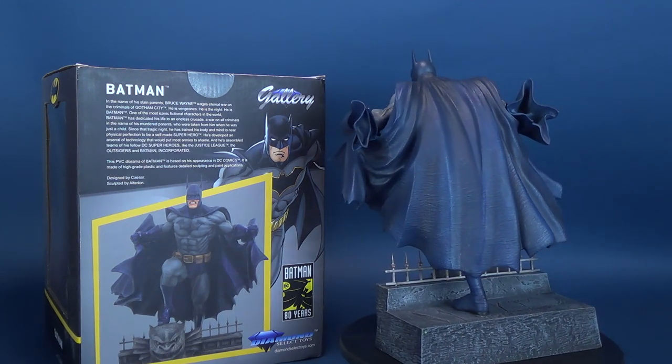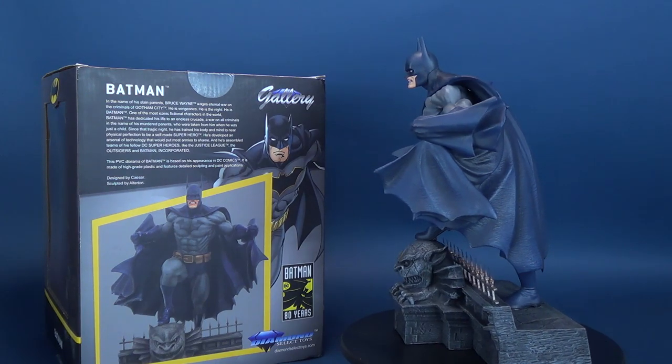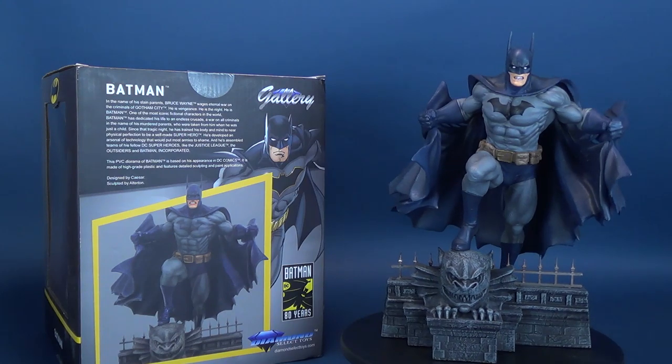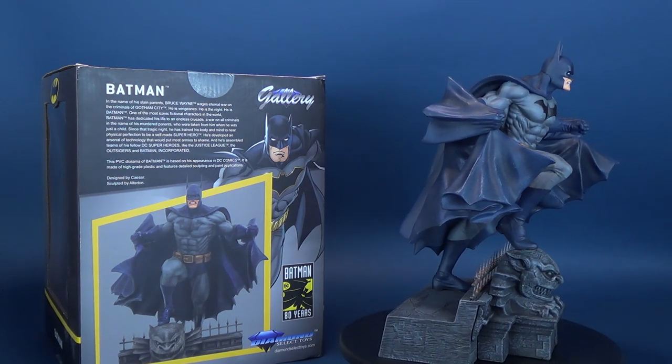I really like this. Does the grimaced teeth bother you? That's a good question to pose to you guys as well. Again, from some angles, from the side, it doesn't bother me at all. From the front, I notice it a little bit more. But man, oh man, what a neat looking statue, hands down.